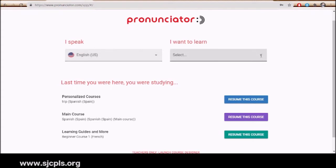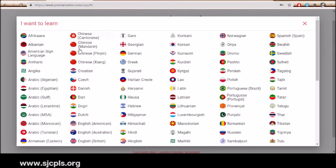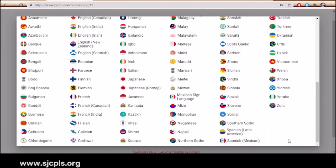So then over here you choose which language you want to learn. There's all kinds of languages. You can see Spanish up here. This is the Spanish as in Spain, Castilian Spanish. If you scroll down, there's actually also Latin American Spanish or Mexican Spanish. You can see there's an Irish English, a Canadian English, an Indian English. There's all kinds of different options here. I'm going to go ahead and choose the Latin American Spanish.